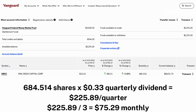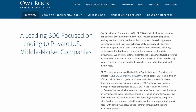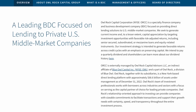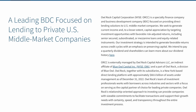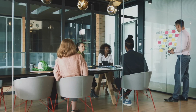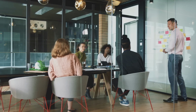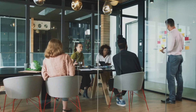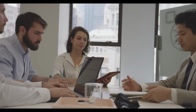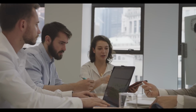Owl Rock Capital Corporation is a business development company, which is an organization that invests in small and medium-sized businesses as well as distressed businesses in certain situations. They provide financing for U.S. middle-market companies across a range of different sectors. Owl Rock seeks investment opportunities with favorable risk-adjusted returns, including senior secured, subordinated, or mezzanine loans. They aim to provide investors with favorable returns across credit cycles with an emphasis on preserving capital.